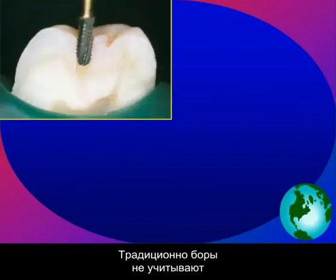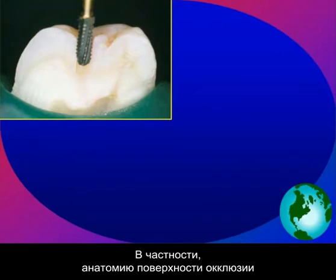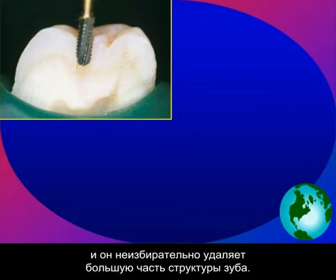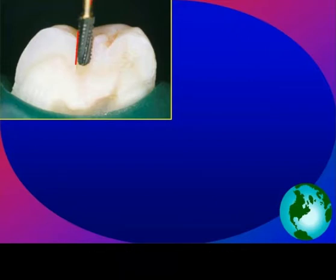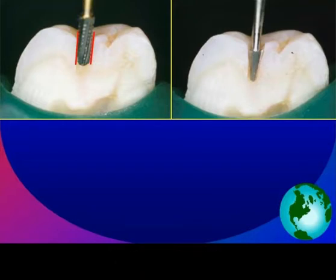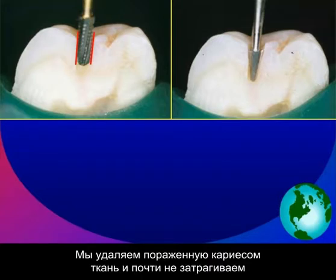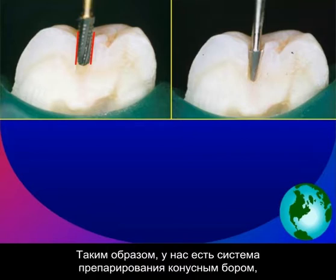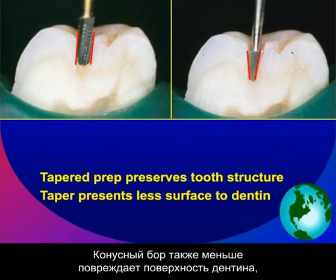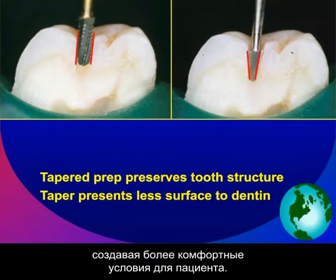Traditional burrs do not take into account the anatomy of the tooth, specifically the anatomy of the occlusal surface with its complex pits and fissure system. As we can see on this side, the traditional burr is very wide, and it indiscriminately removes a lot of tooth structure. On the other hand, the fissurotomy burr is tapered, and it works with the tooth to remove just what needs to be removed, basically removing the caries and presenting very little to the dentinal surface. So we have a system where the tapered prep preserves the tooth structure and is very conservative, and the taper also presents less surface to dentin, making for a much more comfortable patient.